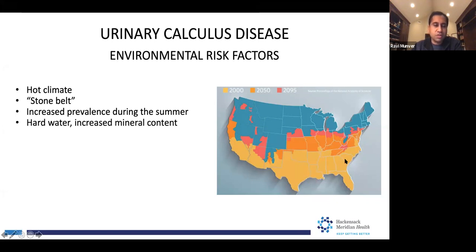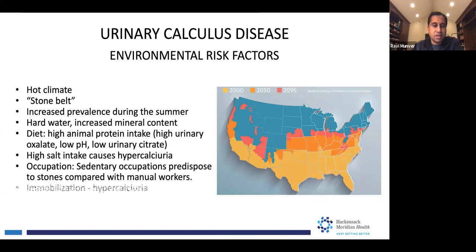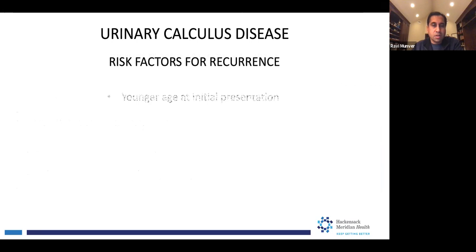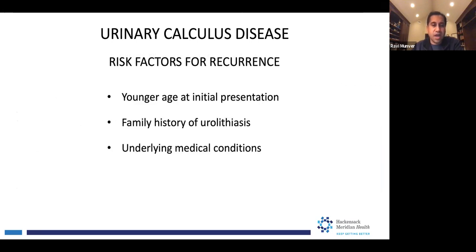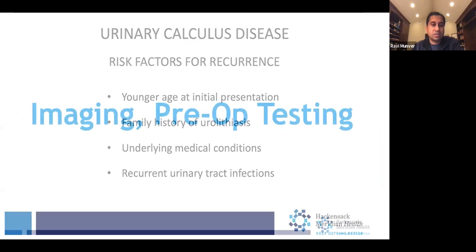There's an increased prevalence during the summer. Of course, hard water and increased mineral content have been associated with stone formation. Also diet, high salt intake, and occupation, so sedentary occupations, or occupations that predispose people to stones when they're working in hot environments and not hydrating enough. Risk factors for recurrence include a younger age at the initial presentation, a family history of stones, underlying medical conditions, as well as recurrent urinary tract infections.